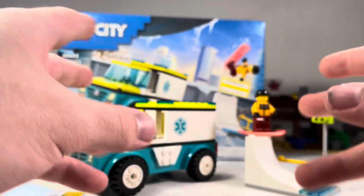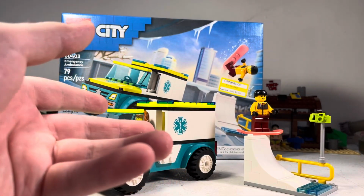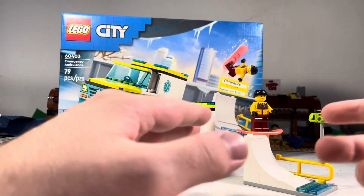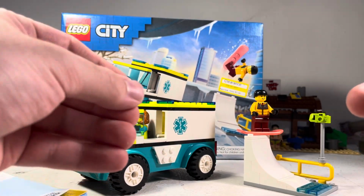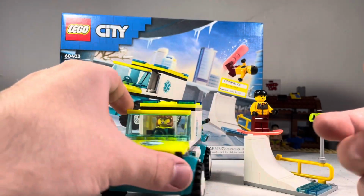I'm also going to be talking a lot about the 4+ theme in general and why I think it's actually one of my favorite things Lego's done in the past 5 years. I love these obscure, weird sets that bring it back to the old school Lego design and have a lot of qualities of sets from the 90s or early 2000s.